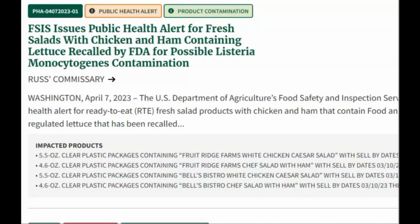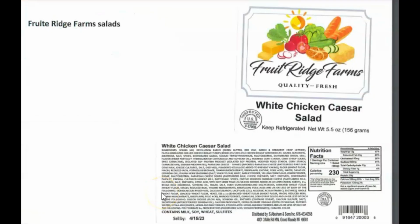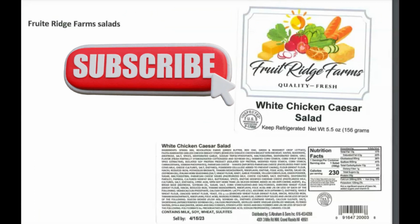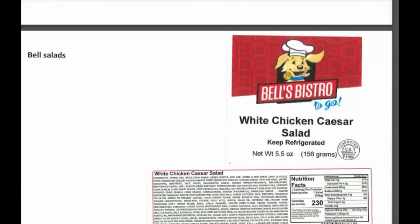Bell's Bristow Chef Salad with ham. The sell-by best dates were last month, the 10th, the 10th, the 10th, and the 10th. Here we have an image of the packaging, I guess, or the label. Fruit Ridge Farm Salads, White Chicken Caesar. There's the one for the ham. There's the one for Bell's Bristow.